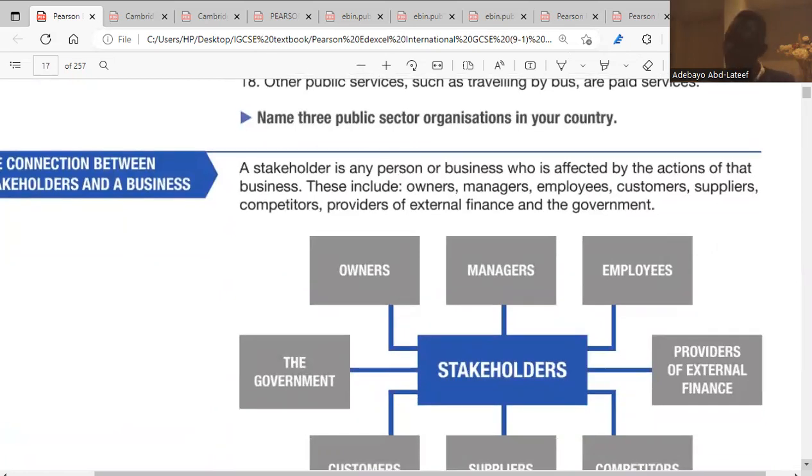So here I wrote, a stakeholder is any person or business who is affected by the actions of that business. So we call them stakeholders because they have interest in the business. So whatever actions the business takes, directly or indirectly, it affects them in their own way. So that's why we call them what? Stakeholders. So they have interest in the business activity of an organization.